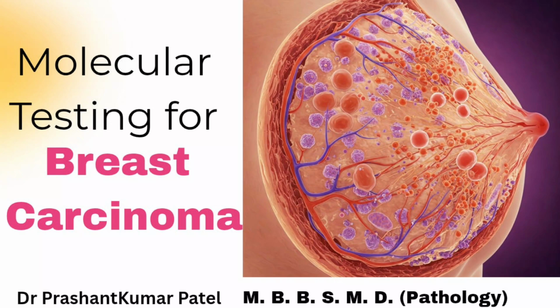So for that common type, ER positive, HER2 negative, these tests predict future risk. Yes, they help predict recurrence risk. Think of it like getting a more personalized risk forecast for that specific tumor.